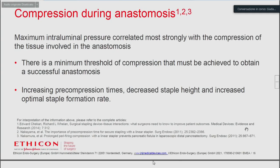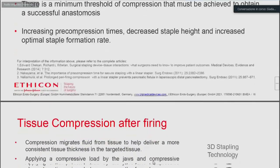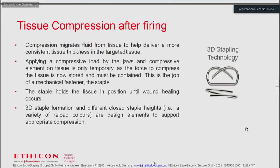So what we claim is that there is a minimum threshold of compression that has to be achieved on a tissue to obtain a successful anastomosis and to better control all the possible leakage or risks of complication that may occur on the tissue.